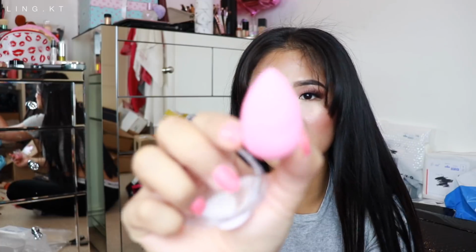This looks like a good size for me. The really, really small beauty blenders are useless to me because they do nothing for me. I think this is the perfect size for my under eyes because I like to wear my concealer down to here nowadays, not up to here anymore. I like to bring it all the way down here, so this will be perfect. Cool, thank you so much for the Beauty Blender.